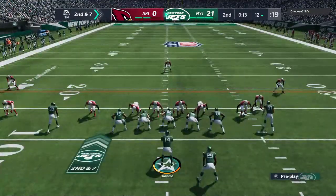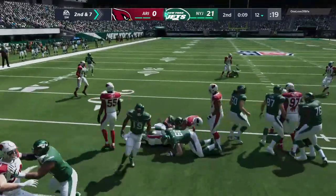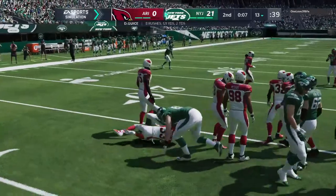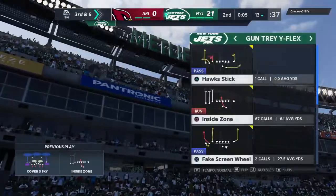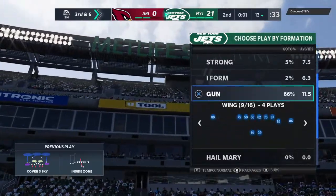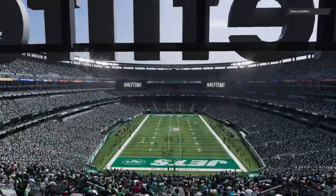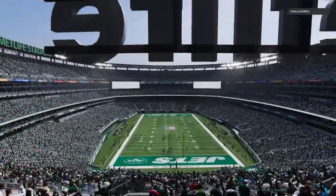Here's 2nd and 7. They'll keep it on the ground again here. And he'll just keep 2 hands on the football as he'll be taken down after a short pickup. They had 3 yards on 1st down, just 1 yard there. We have hit halftime. Still 2 more quarters to go. We'll take a timeout. We'll be back after this.